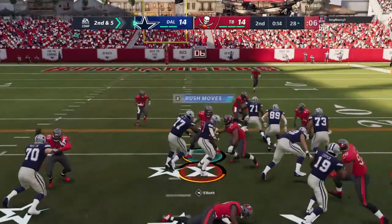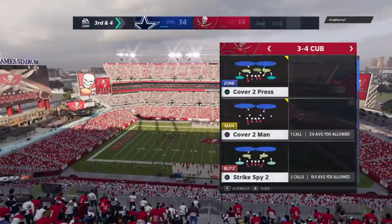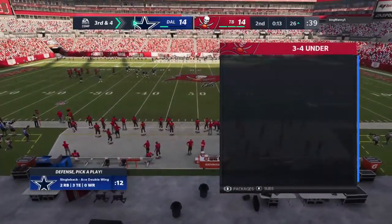On 2nd down now, it's Elliott. And he'll take this down just shy of the 25-yard line. The Cowboys going to use their 2nd timeout now, as they'll stop it with 13 seconds to play in half number 1.